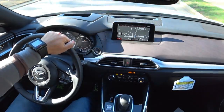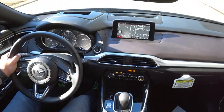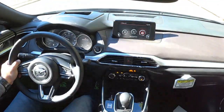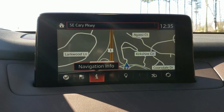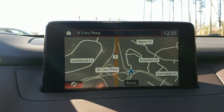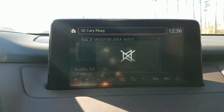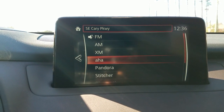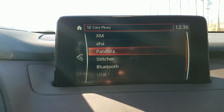There are not too many buttons here or too many features that are bothering me while I'm driving. That's the GPS and the navigation in it. You can set up your points of interest nearby. Change view from two-dimensional, going back to the hidden buttons. Then you can go back to the home button and change the entertainment system. It has FM, AM, XM radio, AHA, Pandora, and Stitcher. You can use the Bluetooth and USB.